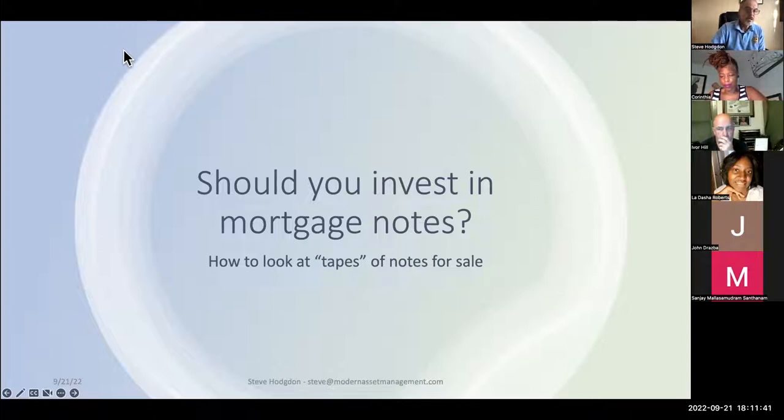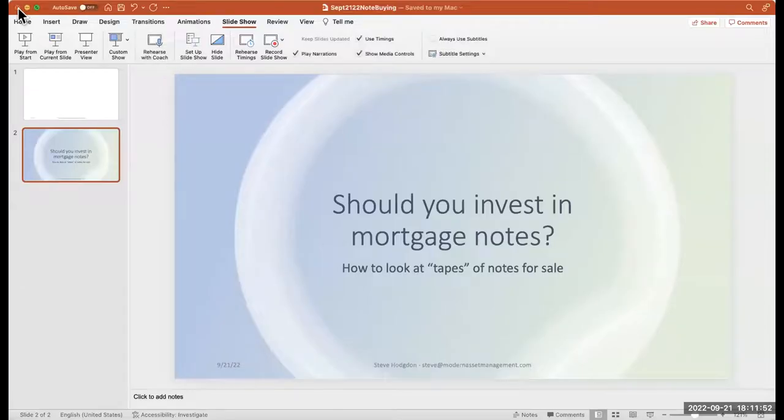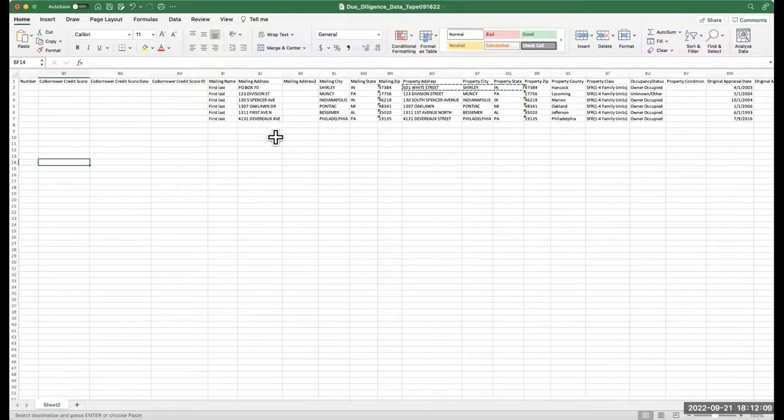I'm going to move some windows. I think I'll close us for a minute. And there. And I'm going to stop my share for just a moment and go over here to an Excel sheet. And I'm going to share the Excel sheet. Okay.